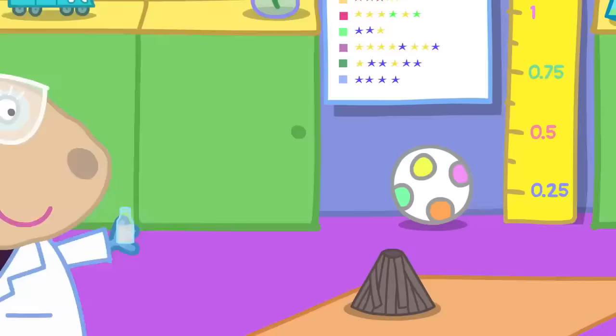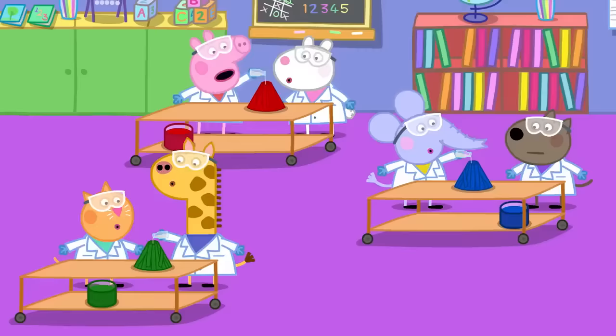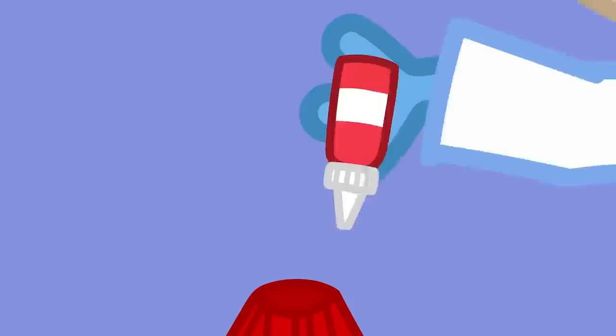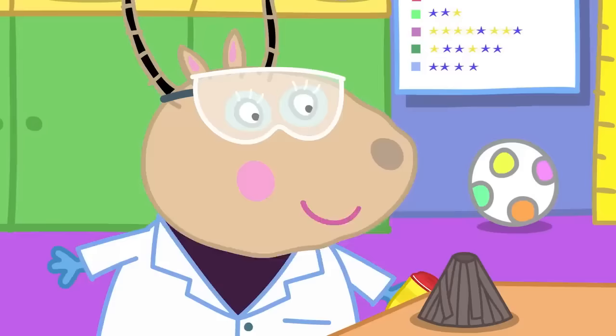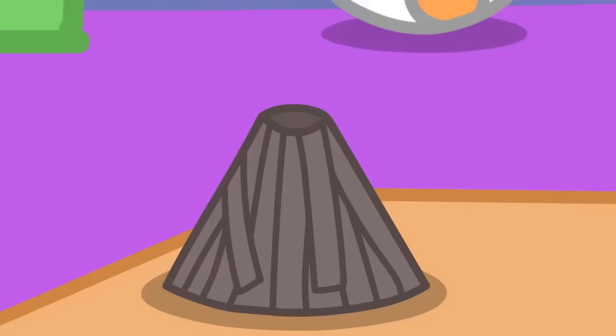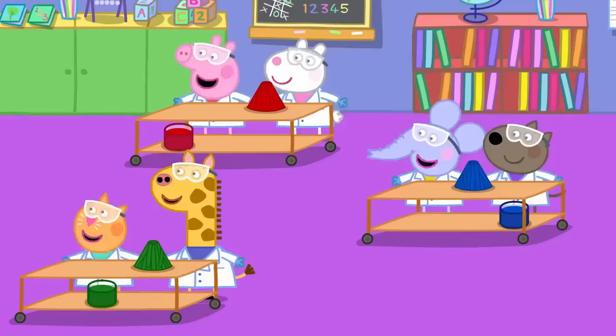First, we add some vinegar to our volcanoes. Be careful not to spill. Perfect. And now, I will add a secret magic ingredient to each of your volcanoes. Nobody knows what the special magic ingredient is. Finally, take your cup of baking soda and pour a little inside the volcano. Then stand back. Madame Gazelle's volcano is erupting, just like a real volcano. Your turn, children. Hooray!